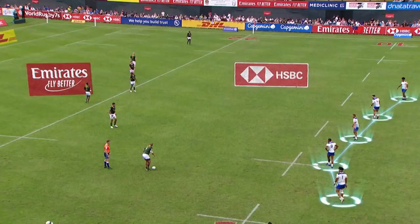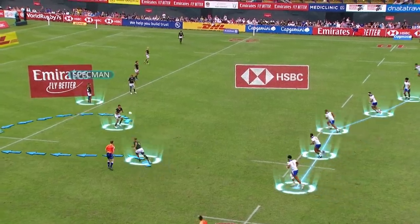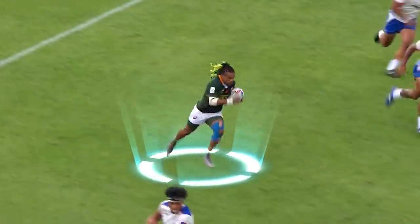They have a plan and they execute it perfectly. You can see the distances, take note of that, and as soon as Zane Davies taps it, he and Chris Dry both drop back to the right hand side, meaning Speckman has got a gap of 30 metres, double the amount of space he saw last time, and you do not need to give this guy much more of an excuse to get going in the backfield.